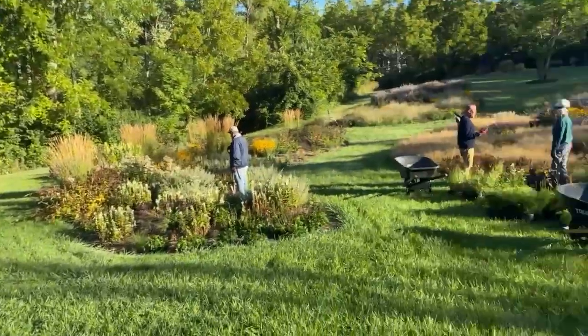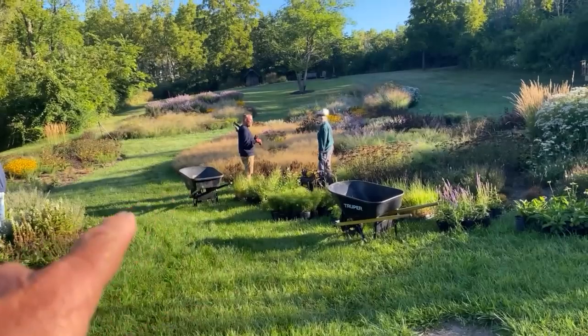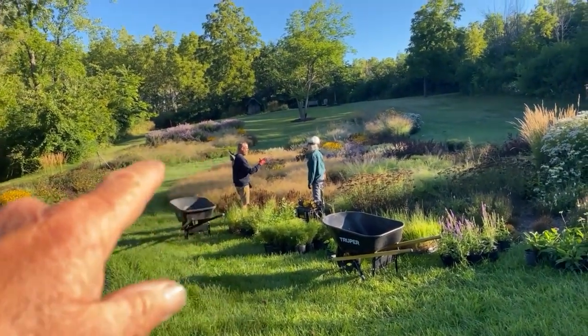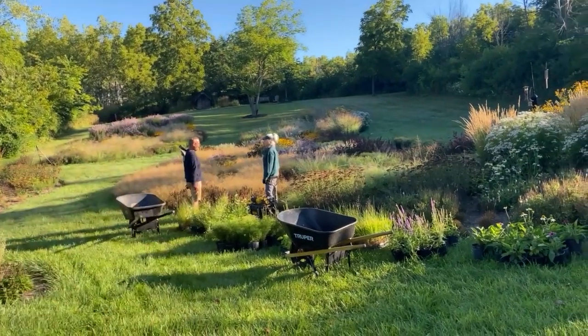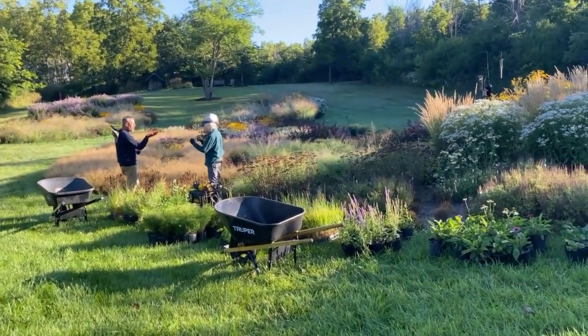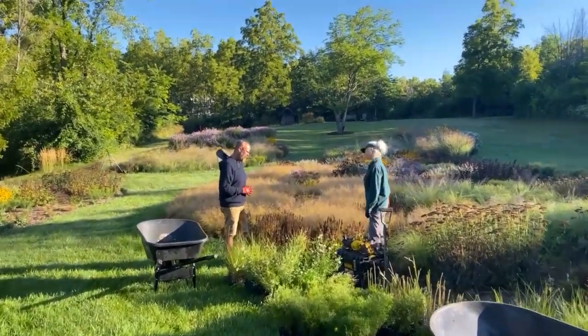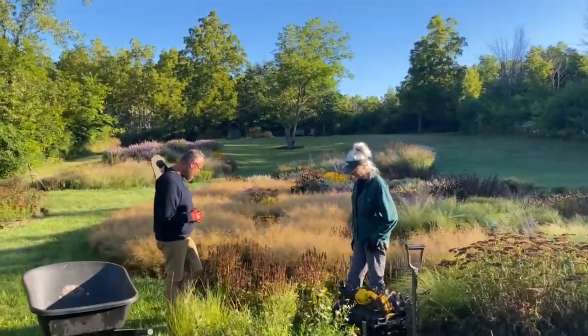So what we're doing in the Deschampsia, we're going to place Limonium gemmelii all through there. You can see some of it, and I'll show you that later. But let's get down and introduce our staff to you. This is Mary.